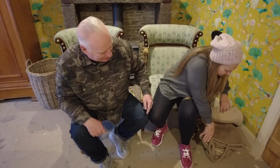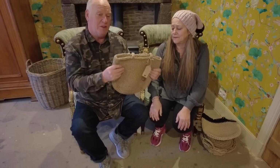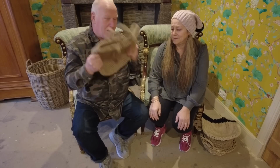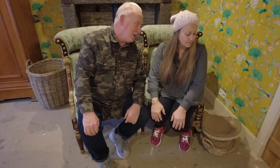So jute, if you don't know what jute is, an oakum is a jute, and it comes from hemp, so it's a hemp fibre. But lovely, I love the smell of it, and I think you'll love them if you're interested in that sort of stuff. So they'll be on the website as well, on the Etsy shop. We're going on again. Let's go.